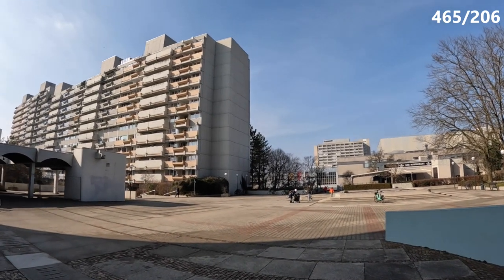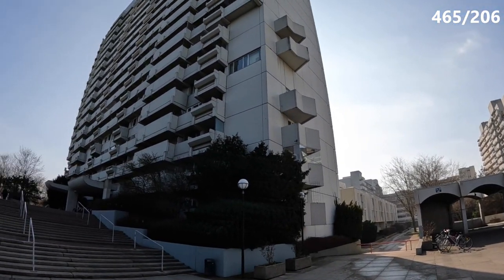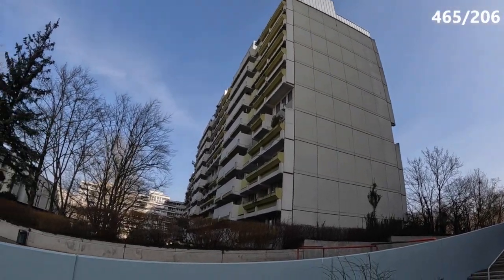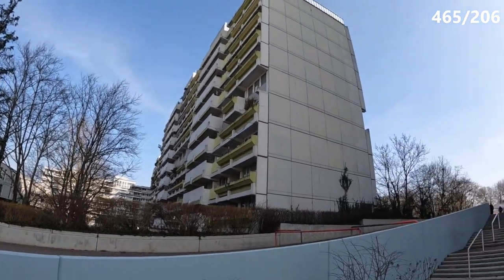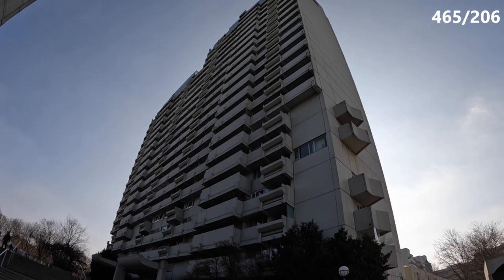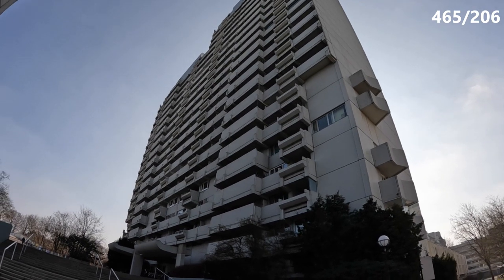Here I am at a residential complex close to the Olympia Mall. So I guess this whole complex must have been built at some point in the 70s, before or after the Olympics. This one is a little bit unusual, but it's quite tall, more than 20 stories for a residential building, which you don't see that often here in Bavaria.